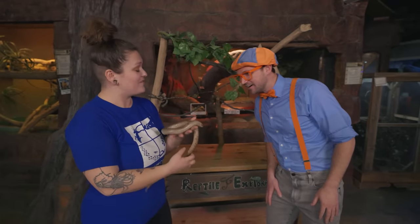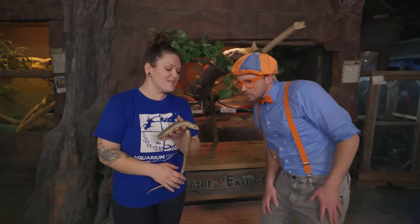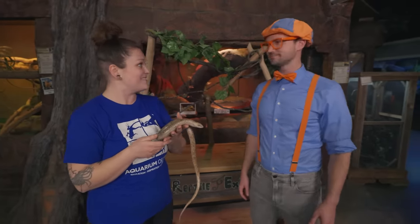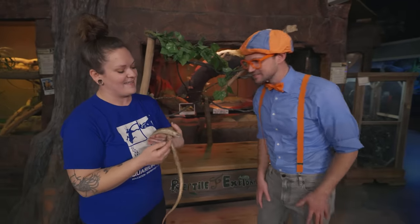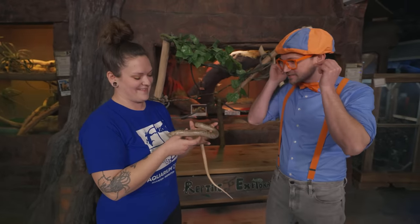He has a couple features that separate him from snakes. Oh, what are they? So the first one is that he has eyelids. He can blink like you and I. Snakes don't have eyelids. They don't blink. He has these little holes behind his head. Those are actually his ears. Snakes don't have those either. Okay, that makes sense.